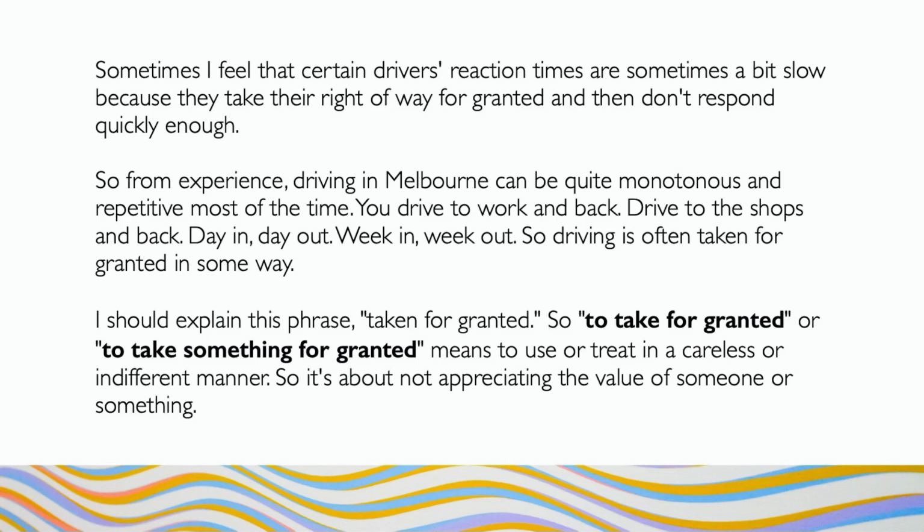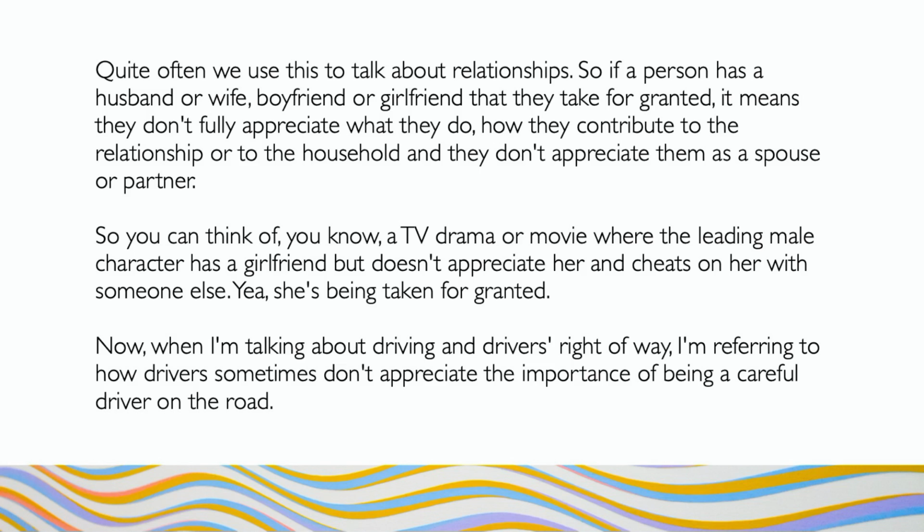So I should explain this phrase taken for granted. To take something for granted means to use or treat in a careless or indifferent manner. So it's about not appreciating the value of someone or something. Quite often we use this to talk about relationships. So if a person has a husband or wife, boyfriend or girlfriend that they take for granted, it means they don't fully appreciate what they do, how they contribute to the relationship, or to the household, and they don't appreciate them as a spouse or partner.